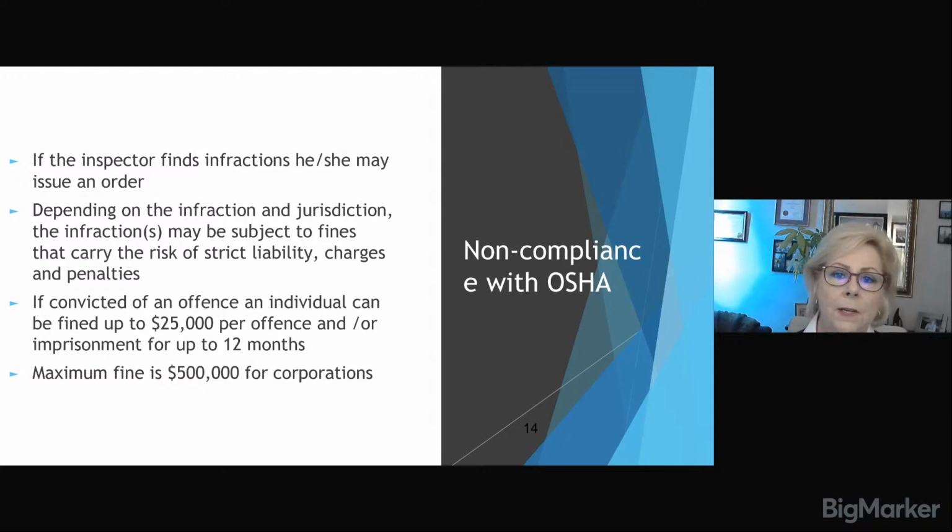If an inspector finds any infractions, he or she may issue an order, and that order would consist of telling you that you need to get it fixed, basically. So depending on the nature of the infraction and jurisdiction, the infractions may be subject to fines that carry the risk of strict liability charges and penalties as well.